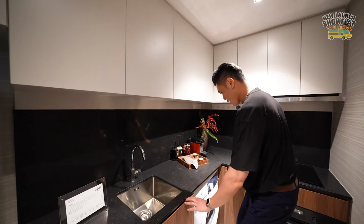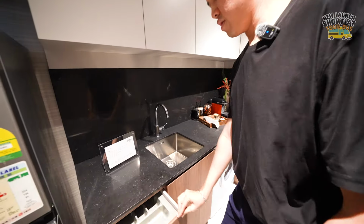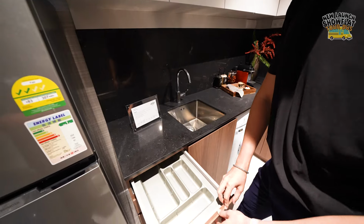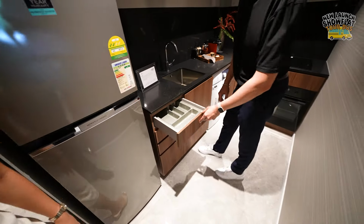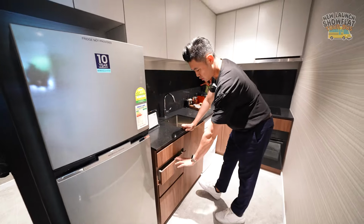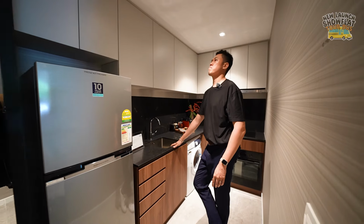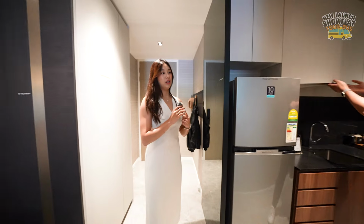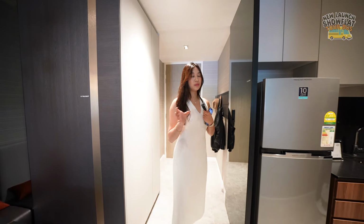So lots of storage spaces all over. You also have drawers here, and it comes with the cutlery tray, which is very helpful. You can remove it if you do not need it. Soft closure. Yeah, soft closure.